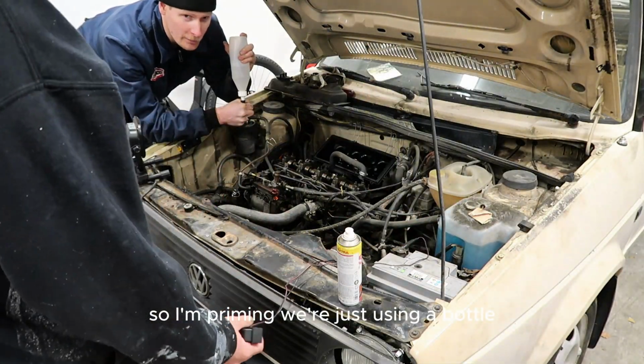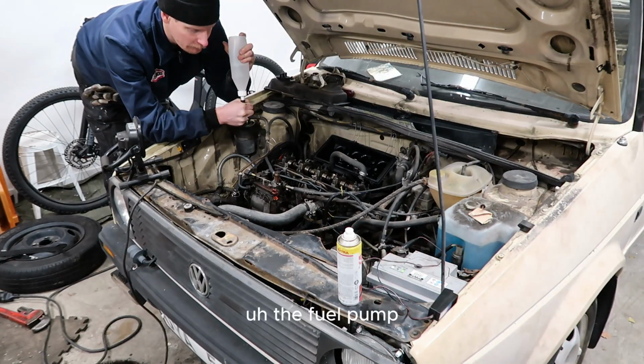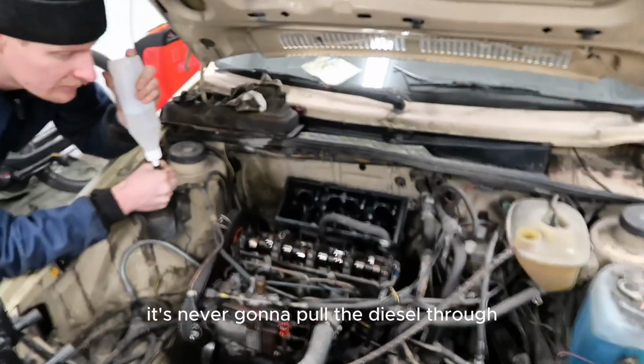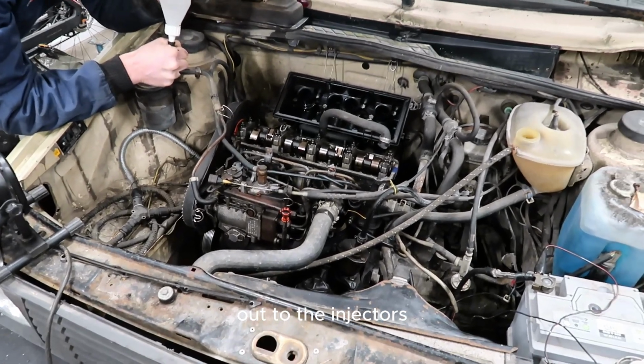So I'm priming. We're just using a bottle to get a little bit of pressure. The fuel pump should be able to suck it up from the tank anyways, but not with air in the system. It's never gonna pull the diesel through. So we're just gonna see if we get anything out to the injectors.